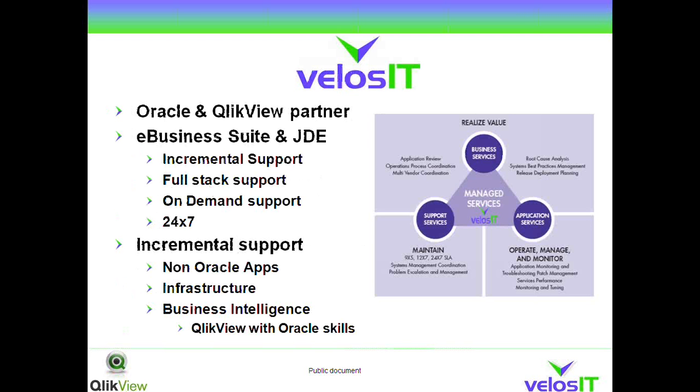Okay, so why Velos IT? Velos IT are a QlikView and an Oracle partner that brings a reasonably unique set of combined skills. Our background is in providing support for either Oracle eBusiness Suite or JD Edwards systems for medium-sized to large customers. Our Oracle support model provides incremental support to supplement your internal team, full technology stack support, including hardware, operating system, network, database, apps, DBA, and the application itself. And we also do an on-demand type solution where we provide all the hardware and host and support your Oracle application for you. We also provide support for Oracle customers' non-Oracle applications as well as their infrastructure.